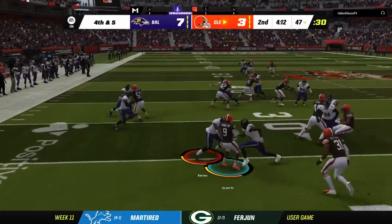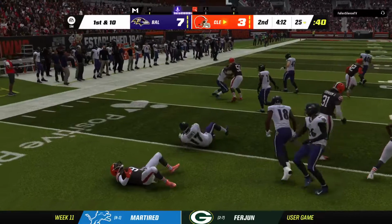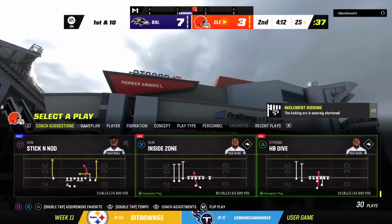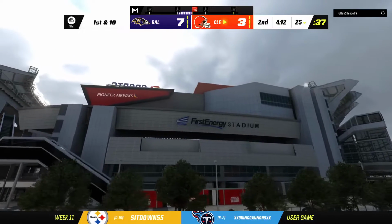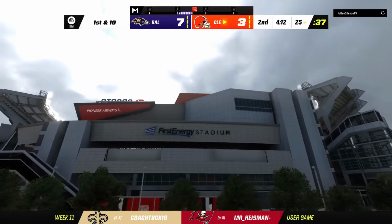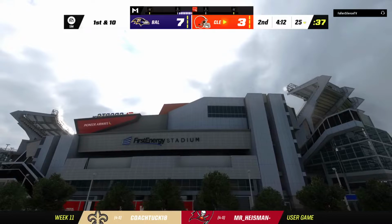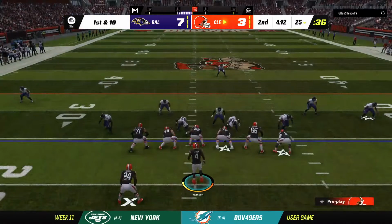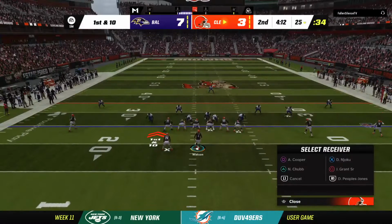4th down, and out comes Jordan Stout here to punt. Here comes Grant on the return. That'll go as a punt of 32 yards. And the Browns will take over 1st and 10. The Browns drive about to get started.